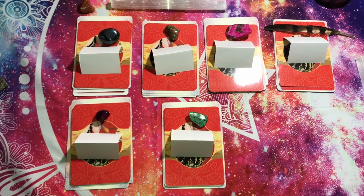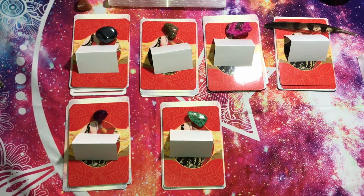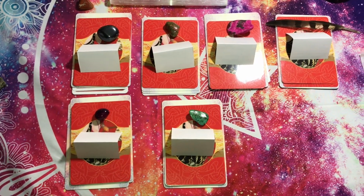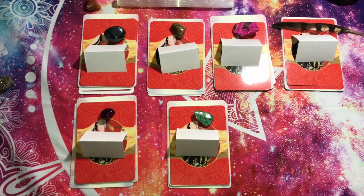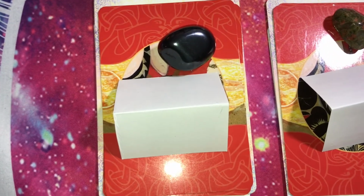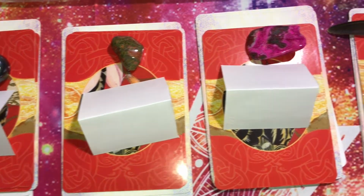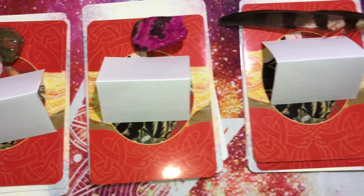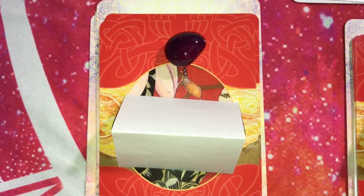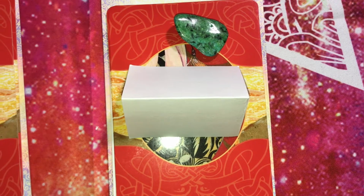All right, so we have 6 different piles today to choose from, and I will be giving you a close-up. So go ahead and get into a meditative state and get really calm, that way your intuition can help guide you to choose whichever pile you need to choose, and then you can go down and click the description box and click on the link for your timestamp. But I'm gonna give you the close-up now. So you have pile 1 with this hematite stone, pile 2 with this dragon stone, I believe, pile 3 with this pink stone, pile number 4 with this feather, and then you have pile number 5 with this purple stone, and pile number 6 with this green stone.